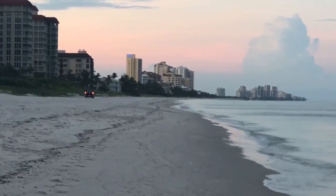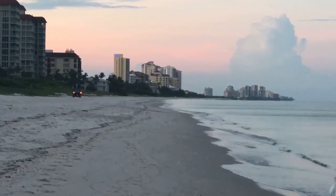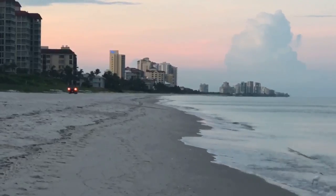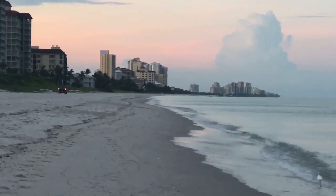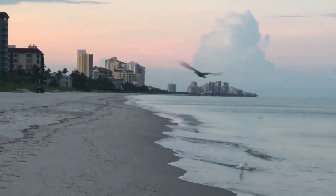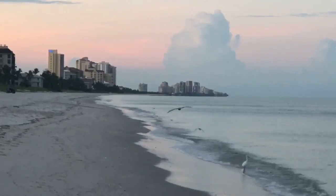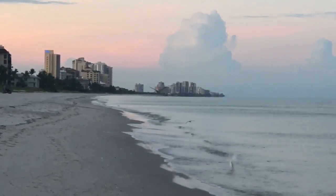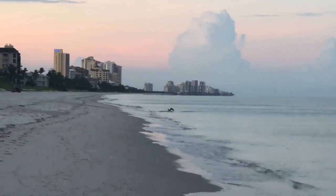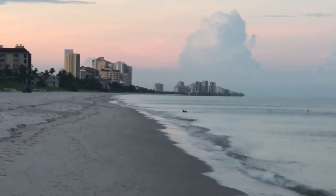It's a great look at Vanderbilt Beach there. Those condos down on the right, that's the Park Shore area. That's about halfway between us and the Naples Pier. Those condos sticking out on the right. See if I can zoom in. There goes a pelican flying through. That was cool. See where he goes. Boom, into the water. I can't zoom in anymore.